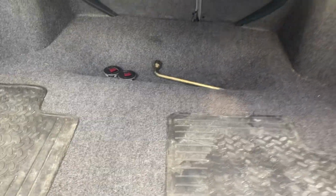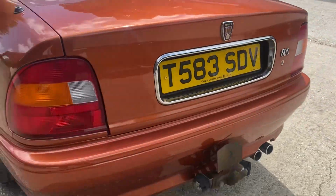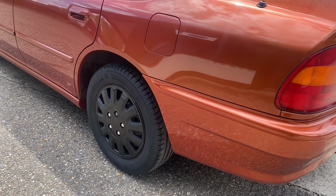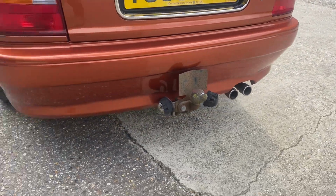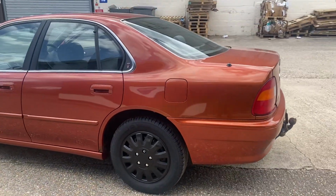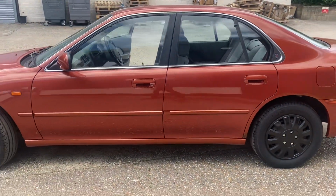But I suspect what's happened is the owner, when he's had his car painted, I think he decided to go with a new set of wheel trims, and black wheel trims do look quite nice on the car. I should have mentioned we've got a tow bar at the back here, which is quite useful if you've got something to tow. And being a 2-litre, it should tow rather well, and we've just miles on it. I think it's got a fair bit of life left in it.